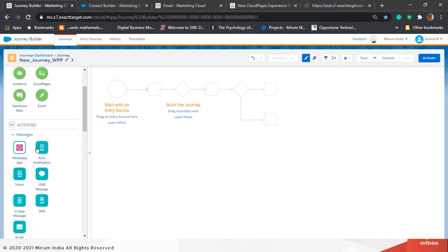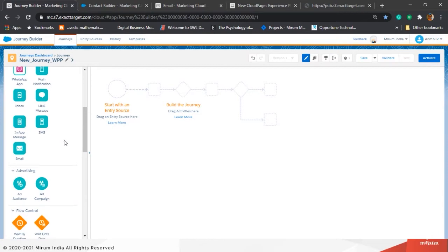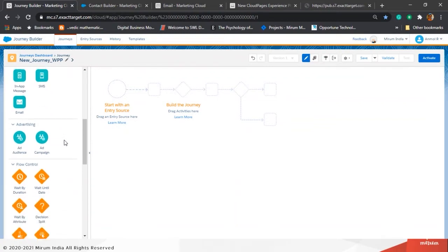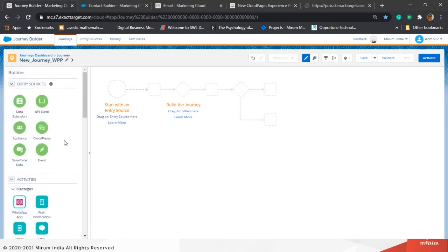What you see as the WhatsApp app is something proprietary to Mirum. We have built it. It's a custom activity that we have created to integrate WhatsApp communication on any of the journeys. Apart from this, we also have a social angle stitched into Journey Builder. Using Journey Builder, we can create audiences and operate ad campaigns on Facebook, and we can create audiences across the majority of the social media channels. We'll come to flow control, etc. once we start building the journey.